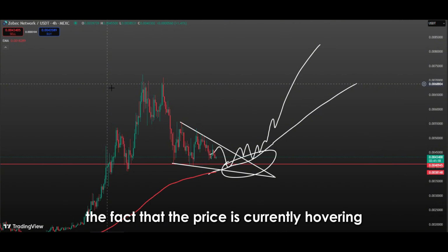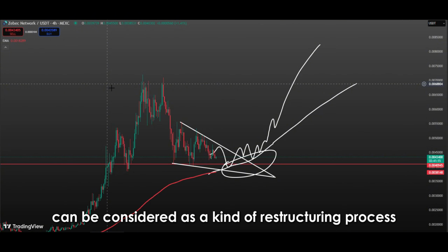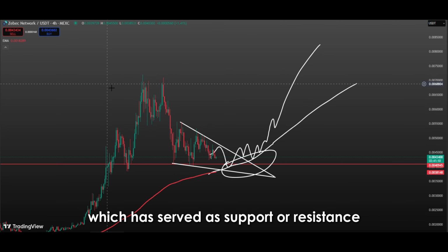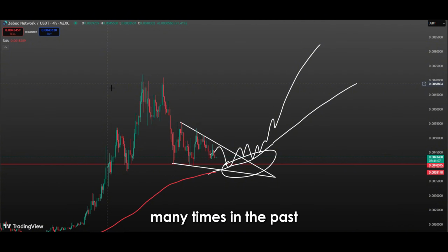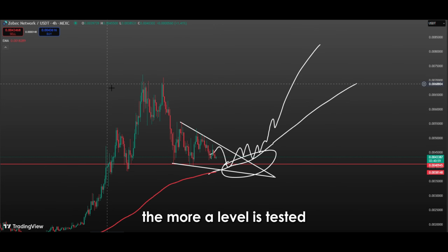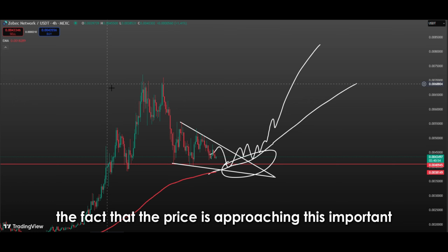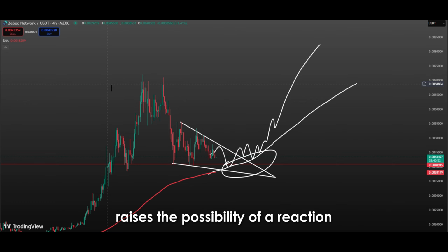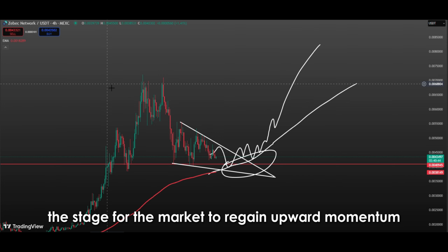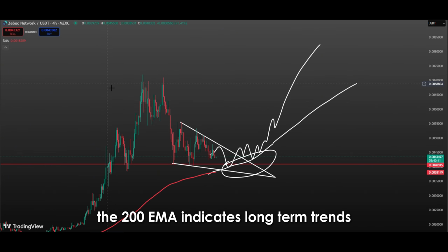The fact that the price is currently hovering near this level can be considered as a kind of restructuring process. In particular, this moving average, which has served as support or resistance many times in the past, now stands out as a decisive factor in the direction of the price. There is a well-known fact in technical analysis: the more a level is tested, the more important it becomes. In this context, the fact that the price is approaching this important EMA level raises the possibility of a reaction from here. Such contacts are often accompanied by strong buying, setting the stage for the market to regain upward momentum. The 200 EMA indicates long-term trends.